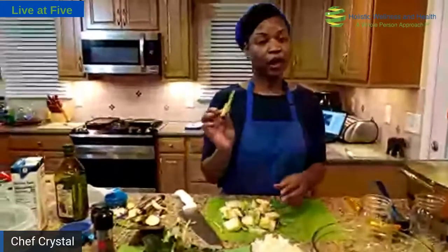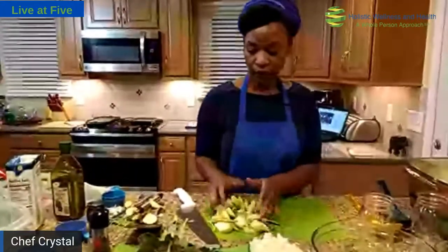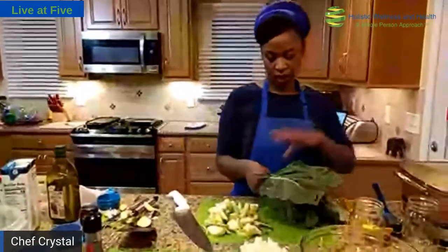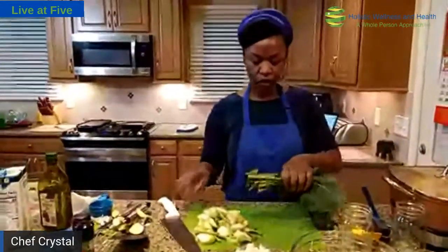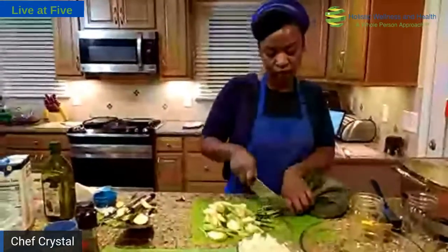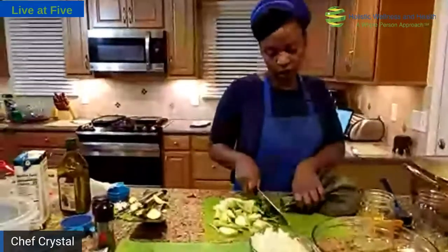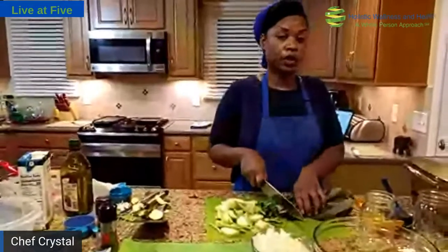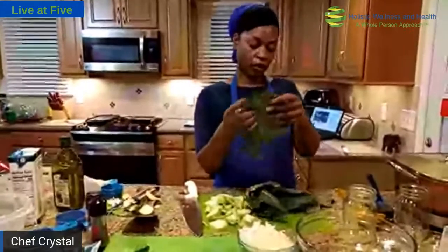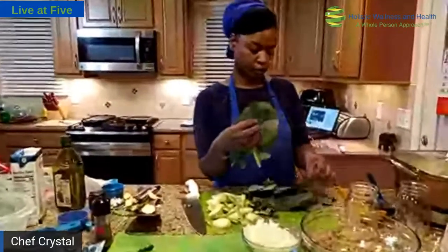So we have our kohlrabi here. This is the bulb part. I'm going to go in and cut up our stems or our leaves. So I'm going to use the stems for this dish. Sometimes you all see me remove the stems for certain brassica dishes. This one we're using all of it. I'm going to line up our leaves here.